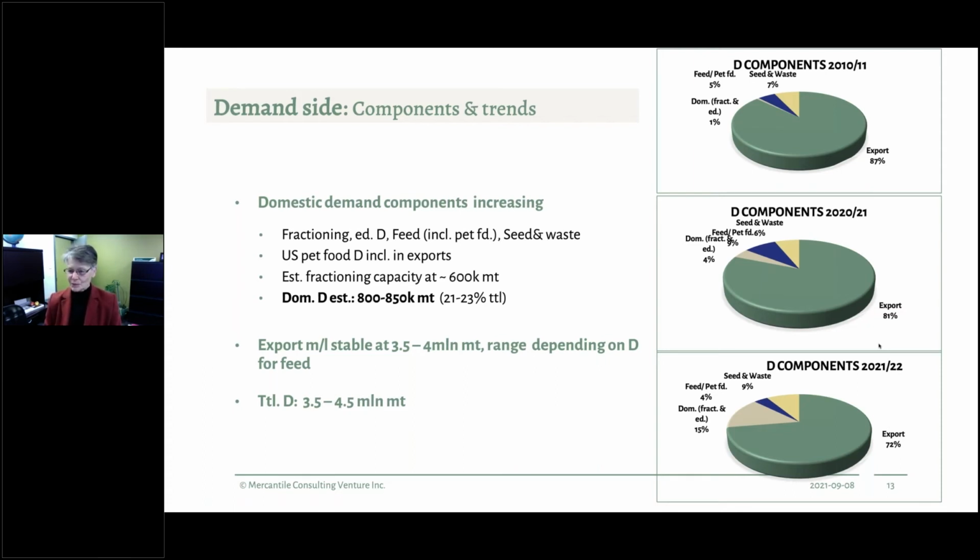And you can see that the export side has actually shrunk from 87% of total use to 72% of total use, which is extremely helpful, particularly vis-a-vis the transportation problems that Greg described earlier. So the domestic demand components are increasing, and that includes the fractioning side, edible demand, and the feed, including the pet food side. And I should point out here, for somebody who studies these numbers, that the US pet food demand is included in my export numbers, actually.